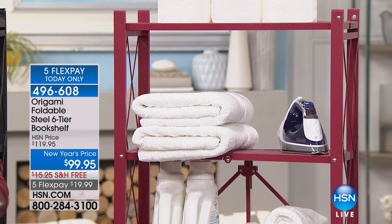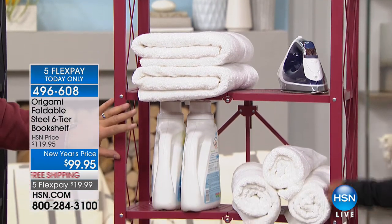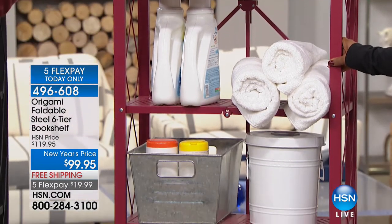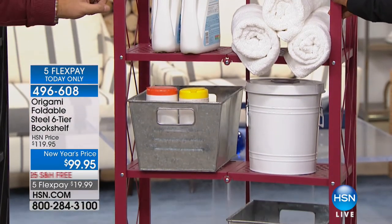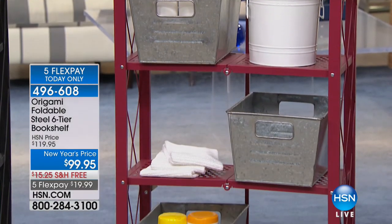Remember, these are made out of powder coated steel. That's how they can hold so much weight. But it also means that detergent that spills on it, bleach that spills on it, is not going to hurt the finish. You just wipe it off, because of this powder coated seal. You can scratch it, but you have to really work at it. It's scratch resistant, chip resistant, and corrosion resistant. That's why I tell people, don't worry about the bleach on here so much.